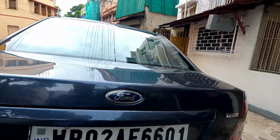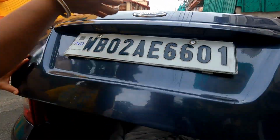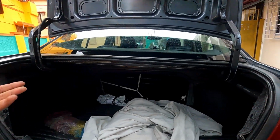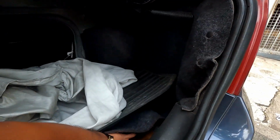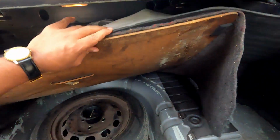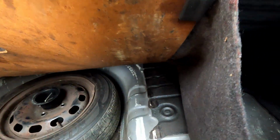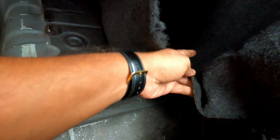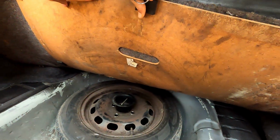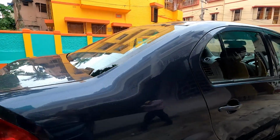Similarly, we will also check the boot area. The boot area is also very important, because if there is any rear end collision, you will find welding joints around these tire wells or these particular areas. So you will understand this particular area had some collision. So this is also very important. Check the door areas. I have checked the rear boot areas.